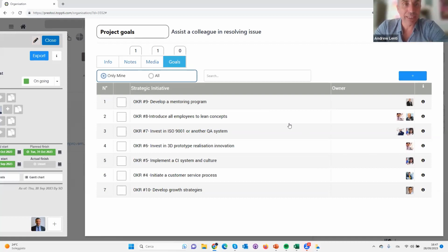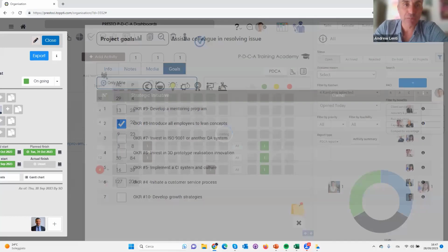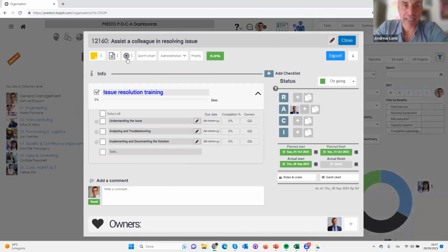So now, while you're in here, you're going to ask, does this activity support any one of these change activities? And it may not, but in this case, we're probably saying introduce all employees to Lean concepts. Well, this helping out colleagues solve issues cross-departmentally and sharing knowledge, that definitely supports Lean. So this project could be considered a support to a strategic project.